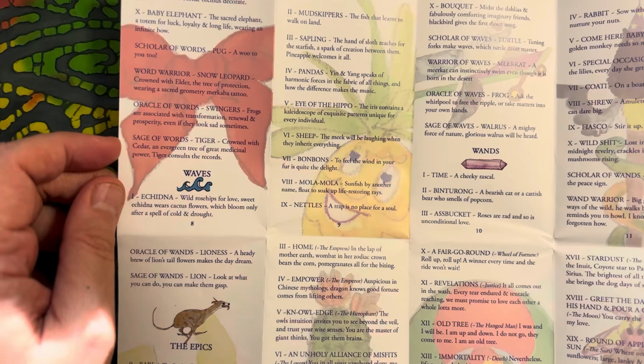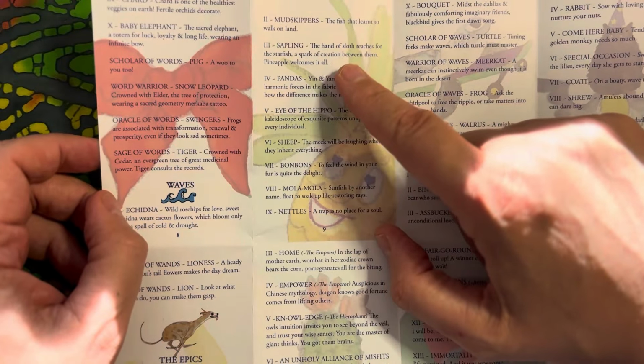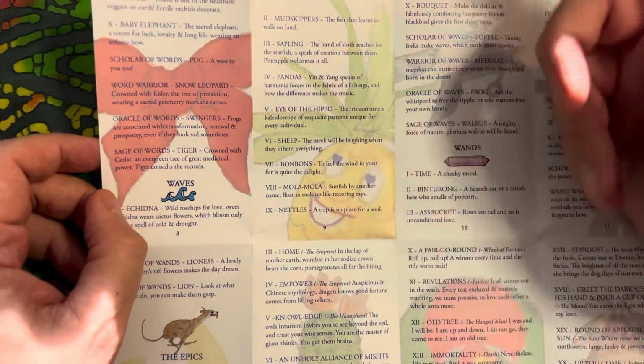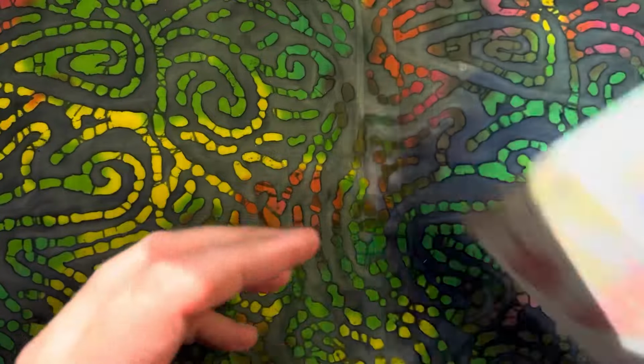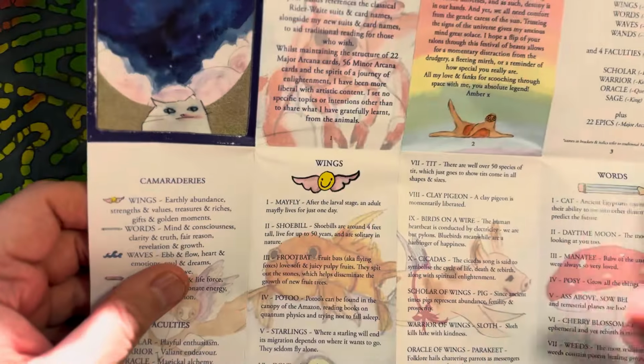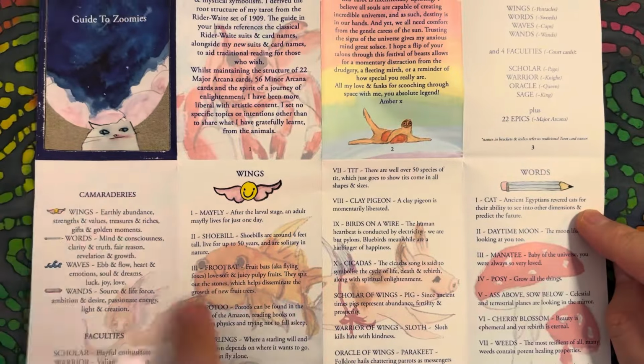Then we have the minors. So we have waves, okay, and we have a title for each card, so Mud Skippers, Sapling, Pandas, Eye of the Hippo, etc. Wands. But then we have wings and words.